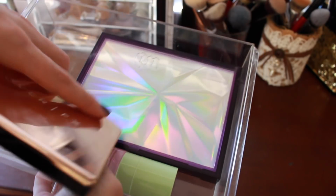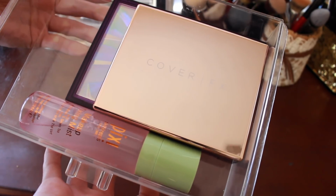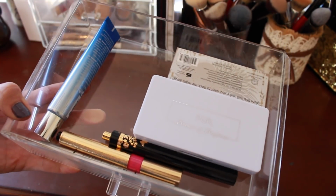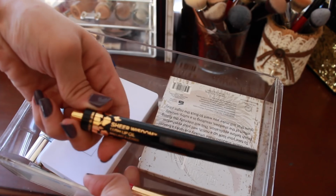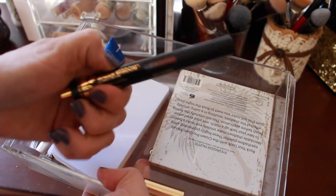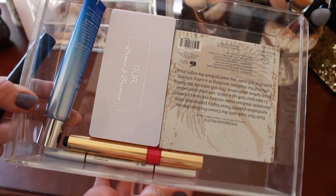There's not too much in here. I have my CoverFX highlighter palette, distortion palette, and then my makeup fixing setting spray from Pixie. This, as I said, is from BoxyCharm. This is for me to test out, and also I got a random Sheer Wisdom Lush Lip Oil. I'll put that in a different drawer, but that wasn't in my BoxyCharm. This is all BoxyCharm for me to test out this month.